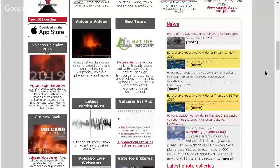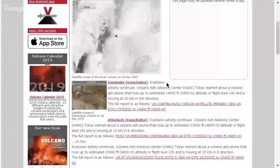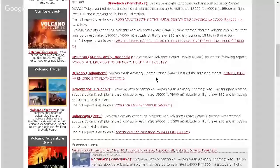Here is your volcano breakdown. Today's volcanoes include Karimsky with a 14,000-foot ash plume, Shiveluch with a 13,000-foot ash plume, Krakatoa with an eruption to a known height. Don't climb a beanstalk to the giant's lair over Krakatoa, as it's producing an eruption with an unknown height.